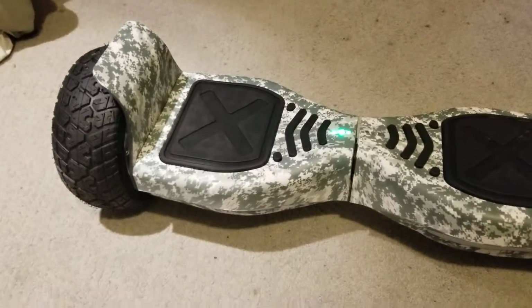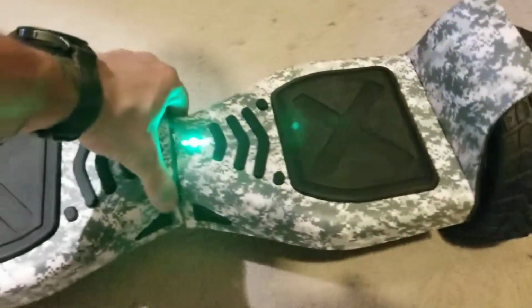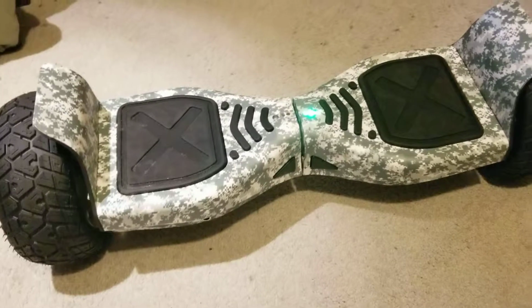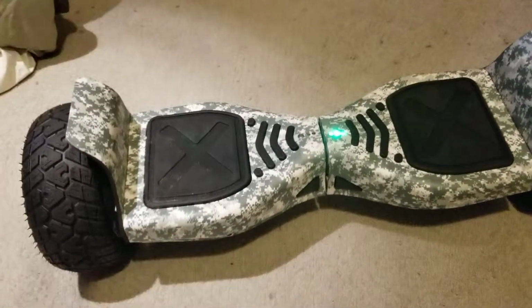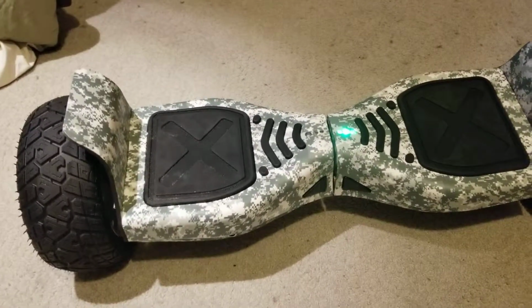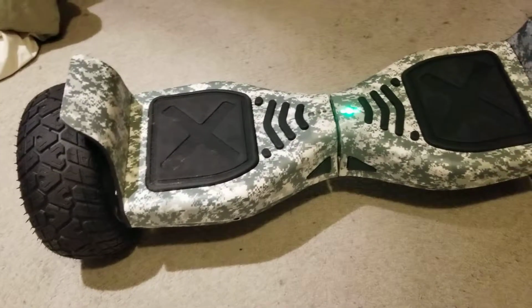I got to come up with a cool little name for it because it doesn't hover. It's kind of like a grown-ass man skateboard, but lazy because I don't have to do any damn work. And believe it or not, you do feel it in your ankles and your calves, thighs, something like that. After riding it, I did like a 20-minute rip with it with my kid on my scooter, and I could definitely feel it.